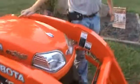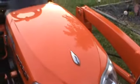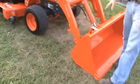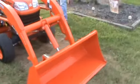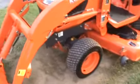Hood doesn't have any dings or dents. There's one little scuff right there, and one little scuff right there. We'll point that out. Again, brand new 2015 LA243 loader on it. Never been in the dirt. Brand new loader, just installed yesterday. This will have the OTR turf power package on it. Again, RCK60B-23BX mower deck.